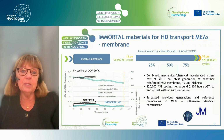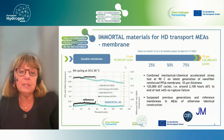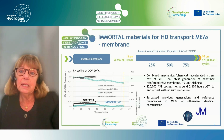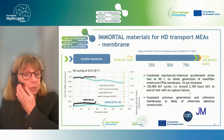So the first result, in terms of the development of durable materials, the focus here is on the development of a durable, reinforced membrane. The starting point at the beginning of the project, which was input from Gaia, was a nanofiber reinforced 15 micron membrane that had withstood 90,000 accelerated stress test cycles. I'll come back to that in a minute. And during the course of IMMORTAL, we've been able to improve that with now a nanofiber reinforced membrane of 10 micron thickness and withstanding 120,000 of those AST cycles. And in fact, to end of test, because even at the end of these 120,000 AST cycles, there is no mechanical failure, there's no rupture failure.